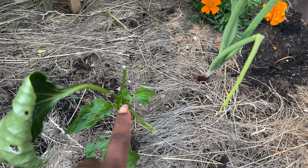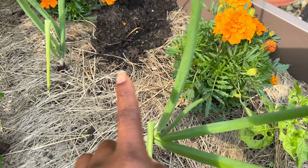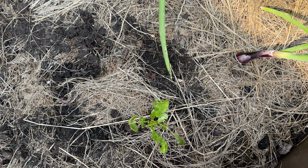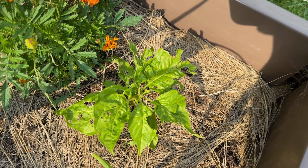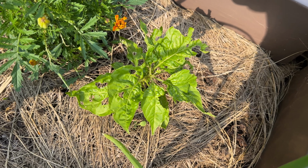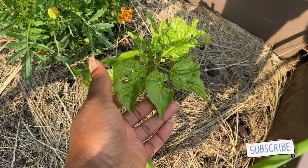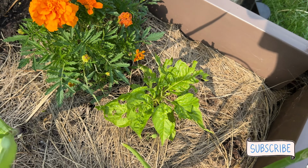This Scotch bonnet pepper, slugs have really dealt with it. It was there, I moved it here because the pepper plant here was essentially gone. Slugs killed it. And then this is another Scotch bonnet pepper plant, and I think this one is doing better. Still has so many holes, but yeah, we'll see how that goes.